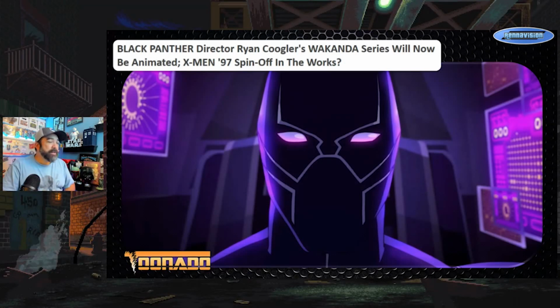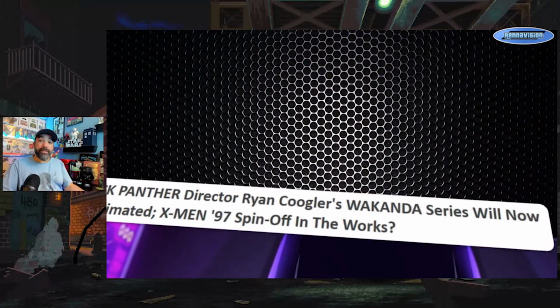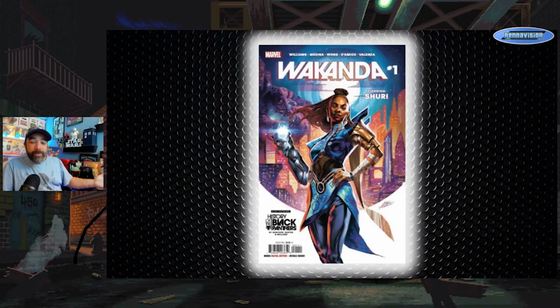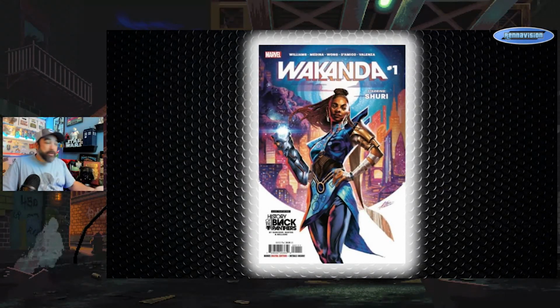With that in mind, some of the stories and ideas and characters they might mine for said animated show might not just be Black Panther. They might go beyond that. So let's look back at that recently released Wakanda series, just last year. They kind of spotlighted a bunch of different characters in the world of Wakanda, like here, issue 1, starring Shuri. Go look for this series because you know what?